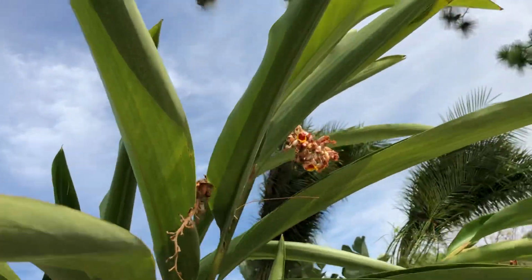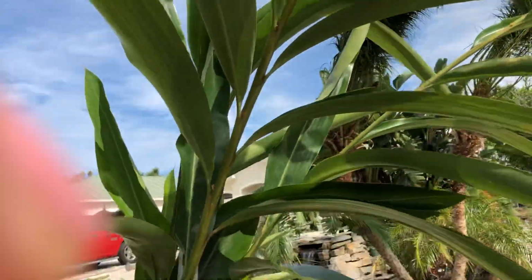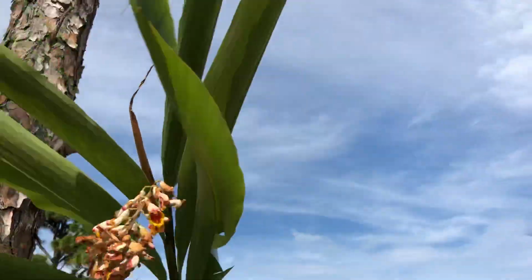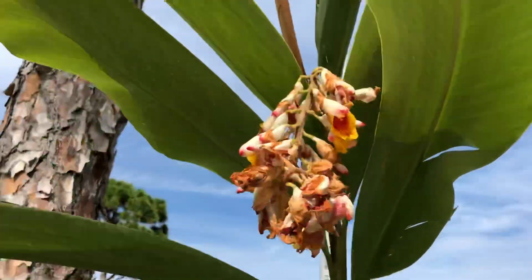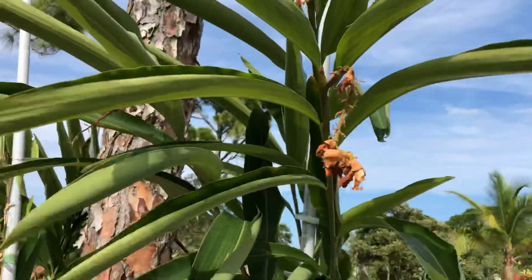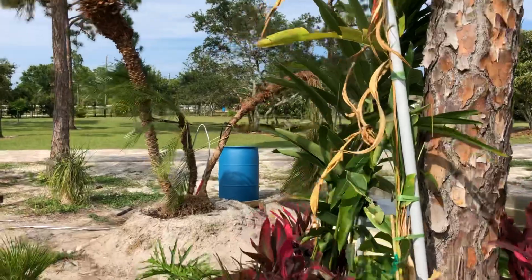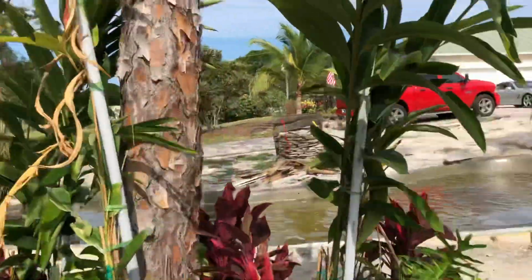This plant, which is already flowered, is called ginger. It's supposed to be really nice. And I don't know if you can see, probably. Oh, wow, it's so windy. Look at the beautiful flowers. We have 2 of those. And this blue bucket, Mike bought it. I don't know what he's gonna do with it.